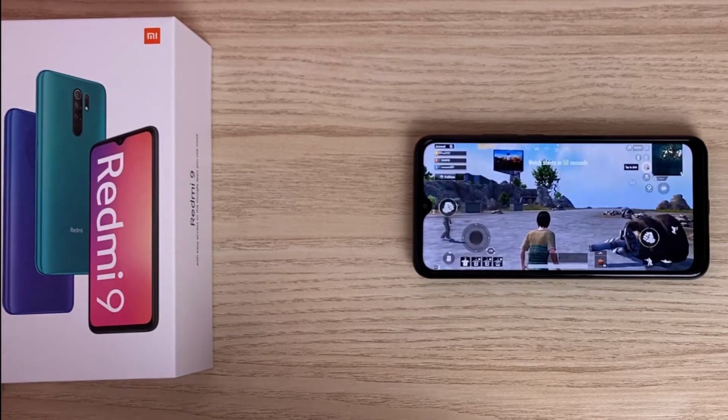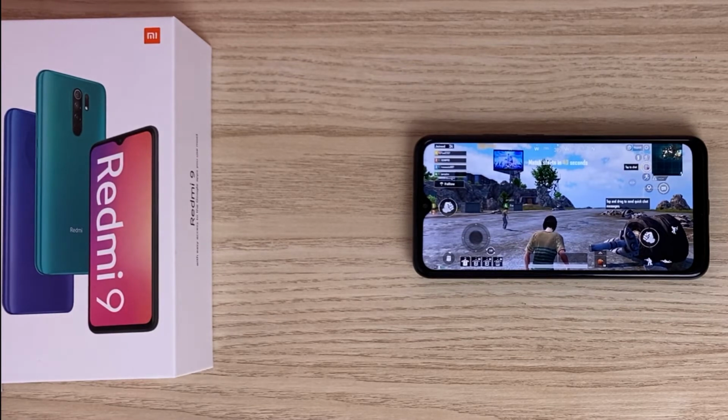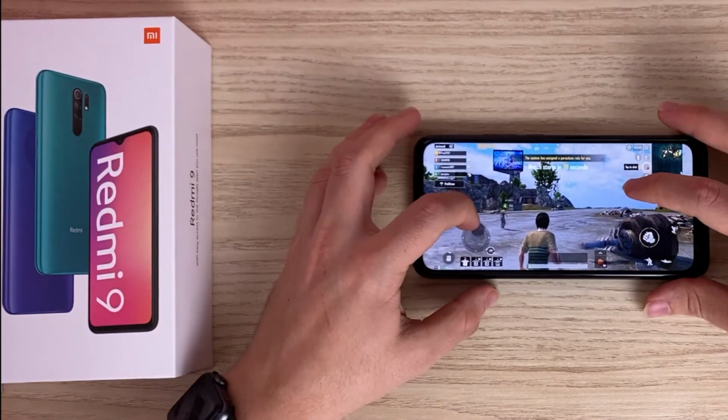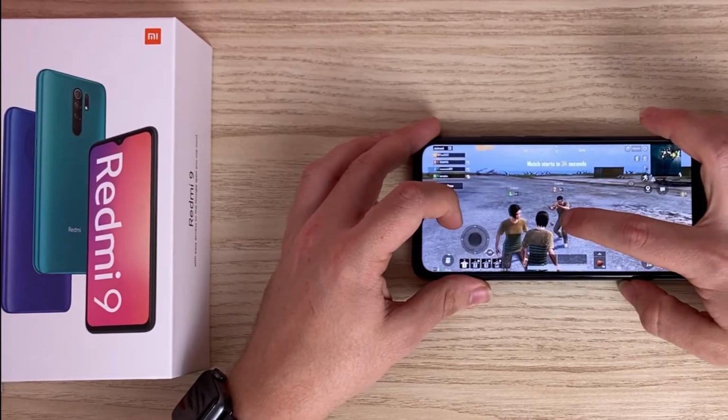I, again, very much like the first two phones, didn't see as many frame drops. It certainly wasn't as smooth and the frame rate wasn't as high in general, but I didn't see those stutters and frame drops that I did with the Note 8T. So let's check out some of this gameplay and you can watch through and see what you think.